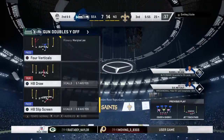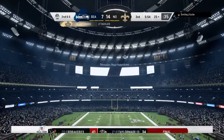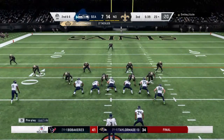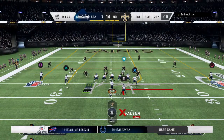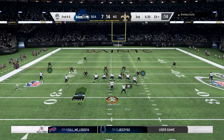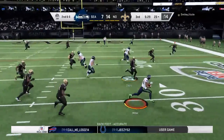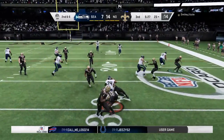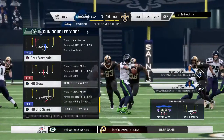Down he goes at the 23, a pickup of 4. Yeah, give him 4 yards there. It'll be 2nd and 6. To throw on 2nd and 6. Wilson setting up the screen for Miller. And he'll lose yardage here, going down back at the 28.